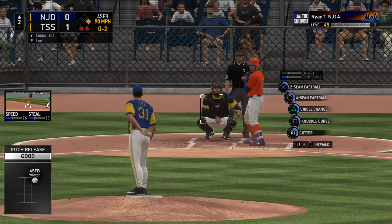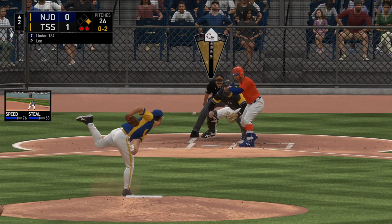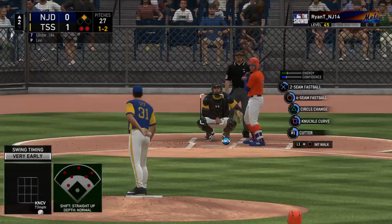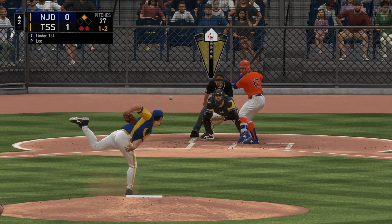Now a fastball gets the upper part of the zone for strike two. Runner goes for second. In the dirt, and now let's see. Pitch is low and in the dirt, and that's going to allow that runner to steal his way into scoring position here with 2 away.